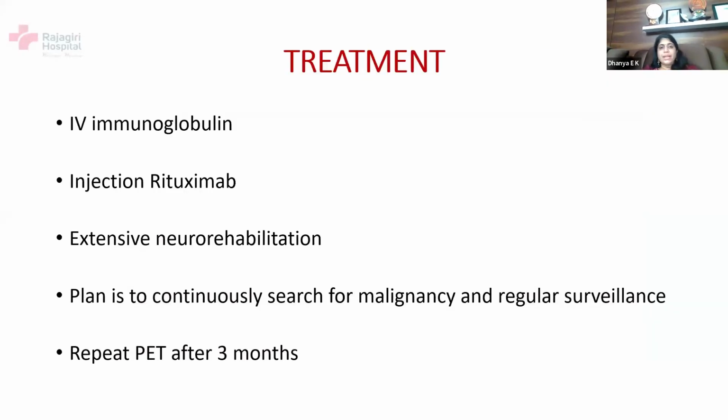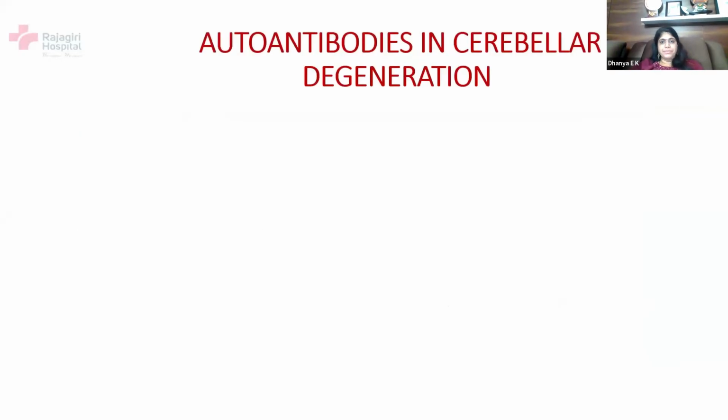So we started treating the patient. We could give her IV immunoglobulin, injection rituximab. Extensive neurorehabilitation was done. So our plan was to continuously search for malignancy and she was kept under regular surveillance. We plan to repeat the PET after 3 months.